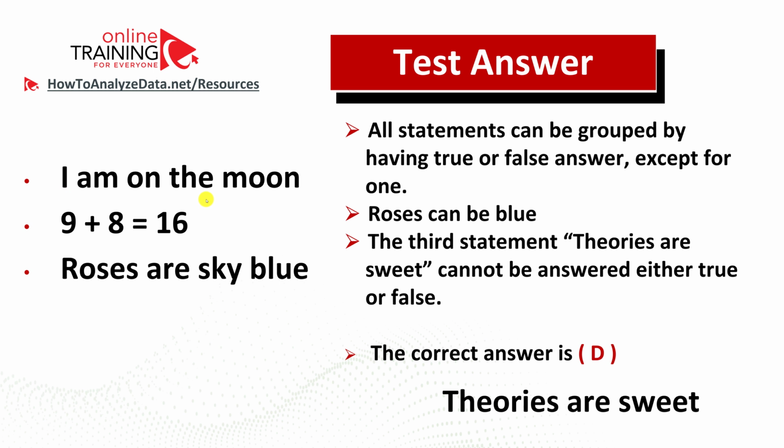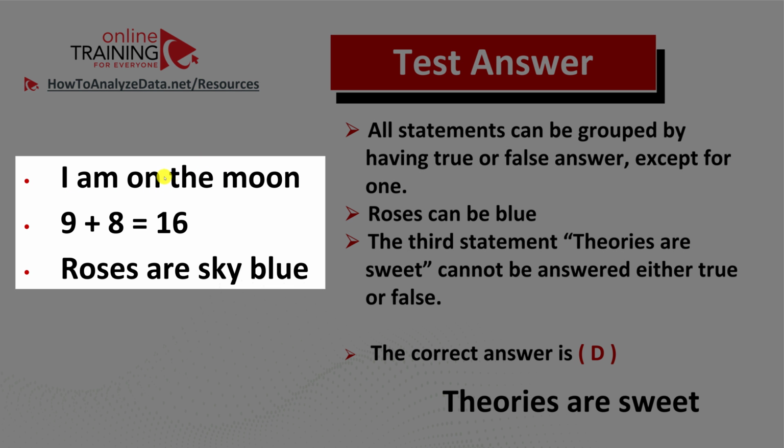As usual, we would need to find a pattern in all the statements presented. In this case, the pattern is that the statement has a true or false answer. So in case of the 3 statements on the left, for example, I am on the moon, it can be answered true or false. The statement 9 plus 8 equals 16 is false, and roses are sky blue is also true.